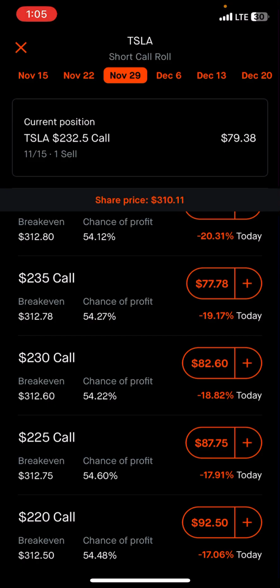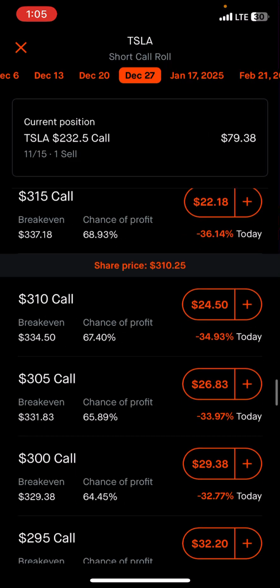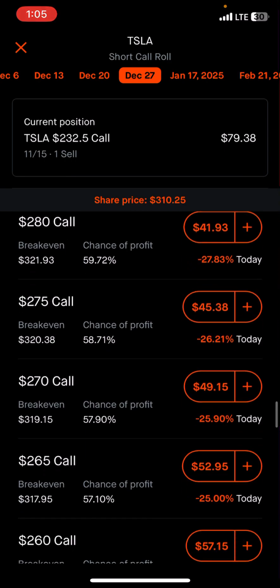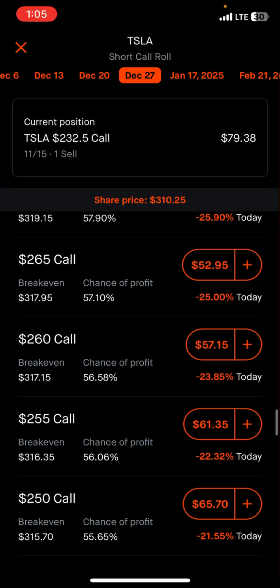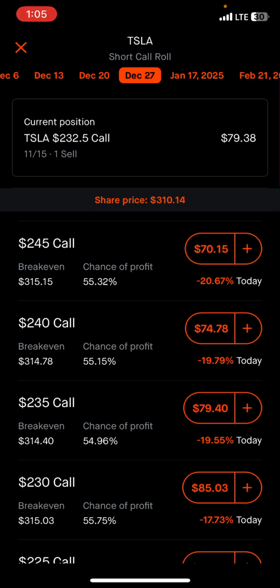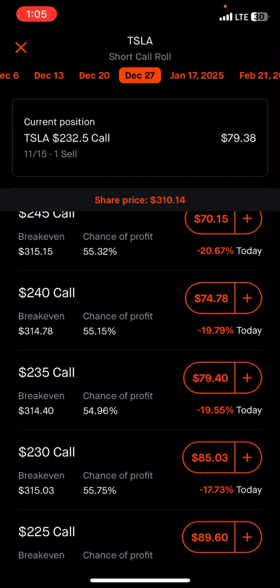So really it's not making a difference if I roll it till November. Okay. The goal is not to hold a lot of shares. If we go out to December 27th, this is the first one I saw that could probably make sense, maybe. If the price of Tesla stays the same, 310, and I have to pay $7,900, I could go to 235 right there. You guys see it, 235, 79.40, 79.38 is what I have to pay. I would make 79.40. So break even, push the price up to 235, and that's it, and wait until the end of the year, which is a month and a half away.